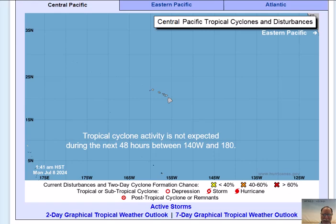So right now, the only activity across the entire northern hemisphere tropical regions is Hurricane Beryl right across the central Texas coastline. That, of course, will weaken rapidly over the next 12 to 24 hours or so. But the Pacific Ocean remains unusually quiet well into the month of July.